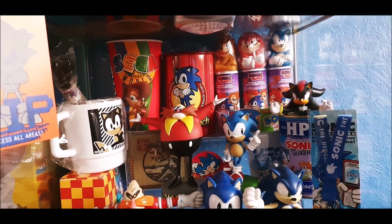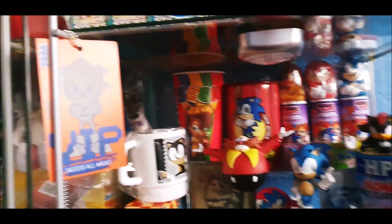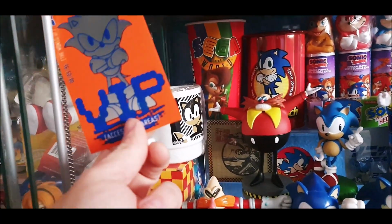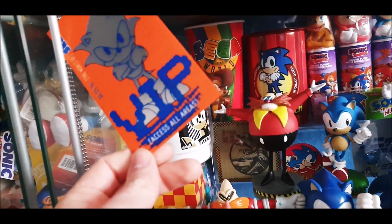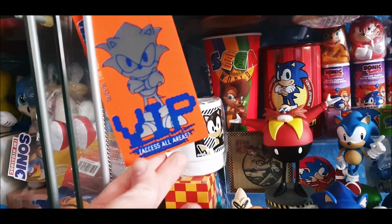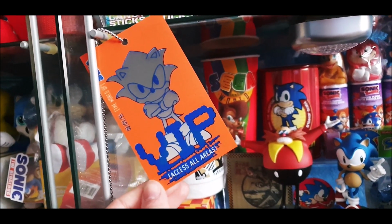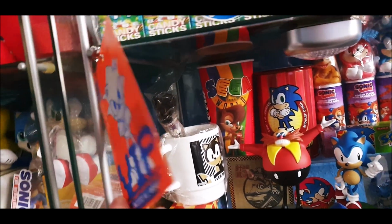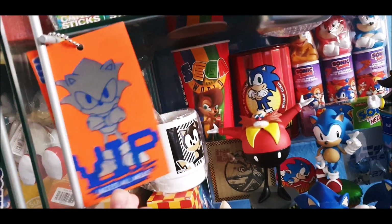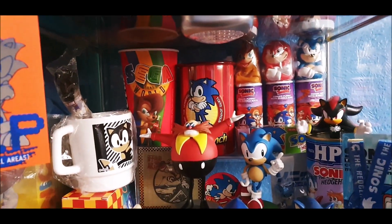Right, so here we are on my fourth section of my V12 cabinet collection. We'll go to this item here. This is a VIP access all areas pass for the Sega World London, quite the theme park if you will, a venue in Piccadilly Circus, London. This is quite rare to get hold of, so I'm pretty thankful to get hold of this. The majority of the stuff I bought from eBay, for most of you guys, and private sellers, so yeah.